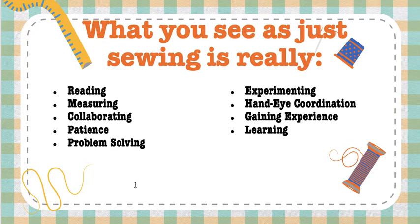It's not just about sewing. The class also teaches reading, measuring, collaborating, how to have patience, problem solving. If you come to a problem while you're sewing, how can you fix it on your own? Experimenting, creating your own patterns or own garment without a pattern. Hand and eye coordination, gaining experience and learning.